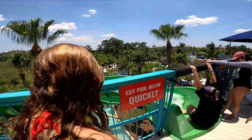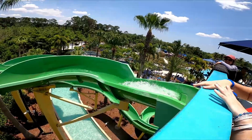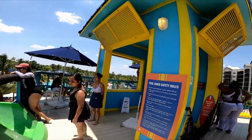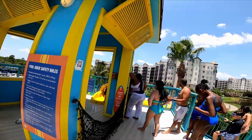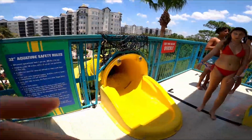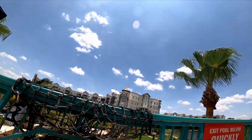That's what it looks like from up here. Let's go do the yellow slide. Go ahead. Wait, here's where I take it out. Am I good?